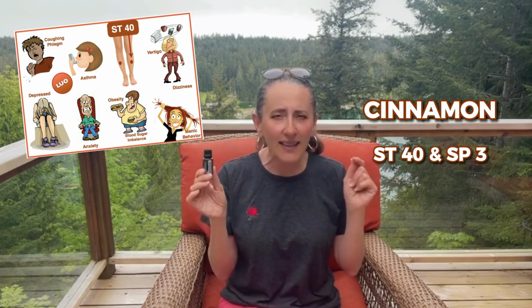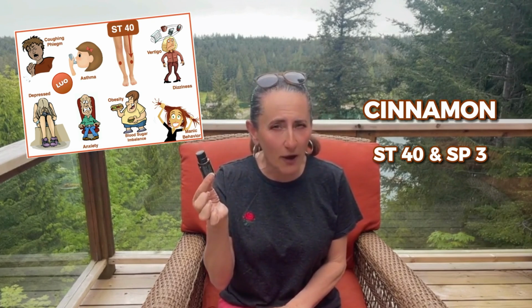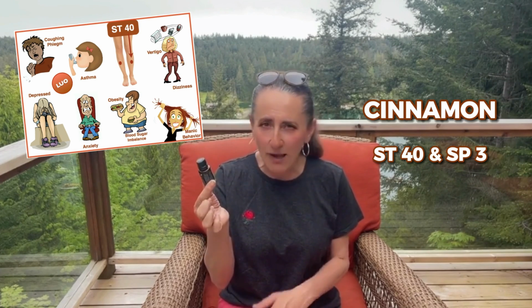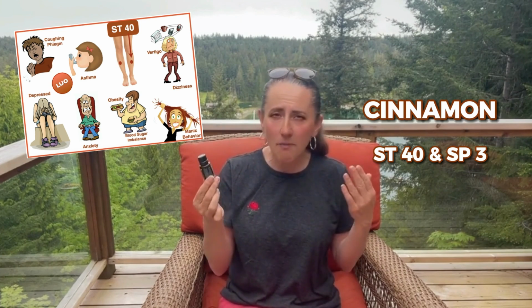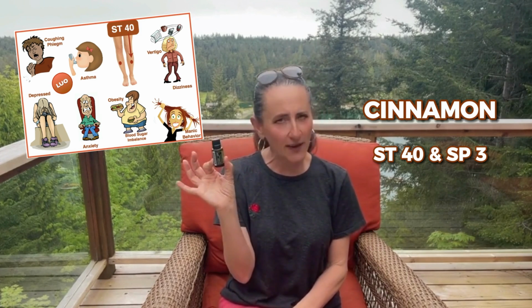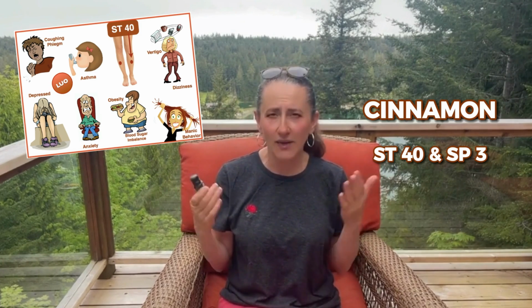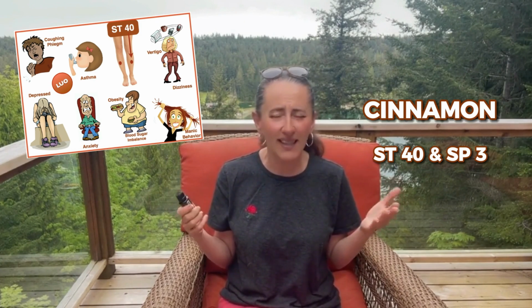patients. Fantastic to use cinnamon for PCOS patients because it also regulates hormones, warms the reproductive system, and balances blood sugar. So totally perfect. I would really put this on stomach 40 to balance blood sugar and spleen 3, the digestive system. Now you could also put it on stomach 36 as well. You gotta love cinnamon and not just cinnamon buttons.